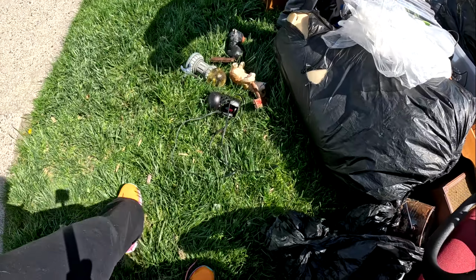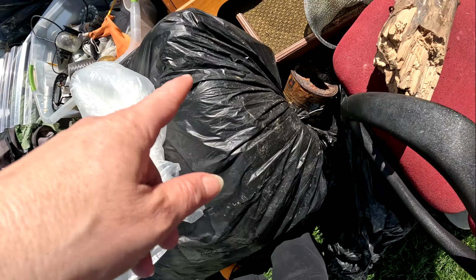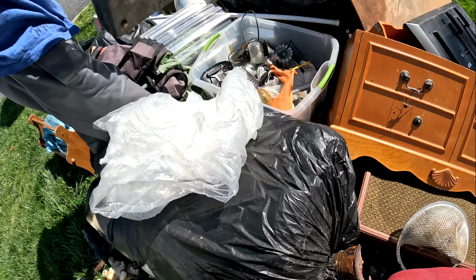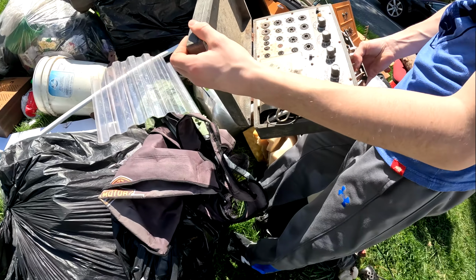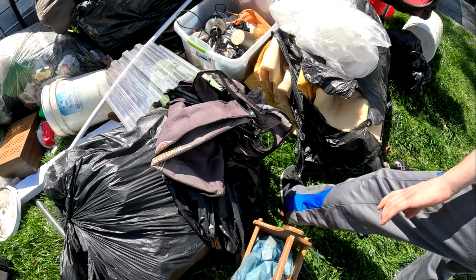All this stuff. Oh, look, an old radio or something. What's that? That was an old speaker. What's in here? Oh my god, look at this. Whoa. A tube tester, that probably has some value.